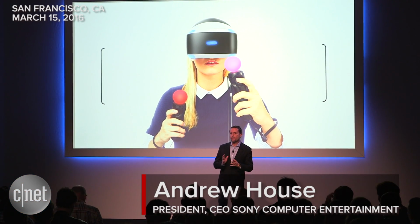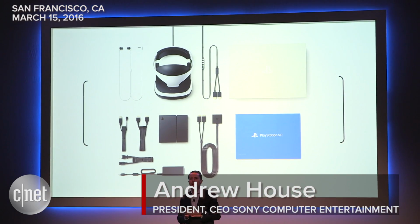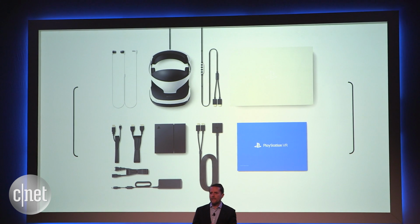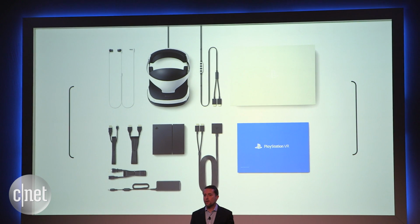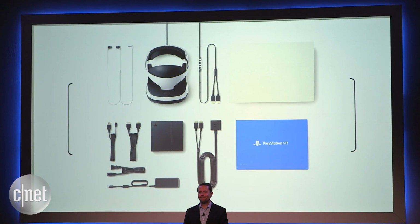Ladies and gentlemen, I'm thrilled to show you the final consumer version of PlayStation VR, including all of the contents that will come in the package. As I'm sure you can tell, the design is consistent with the recent prototypes we've shown. The technical specs also remain the same, and I'd like to summarize them briefly.